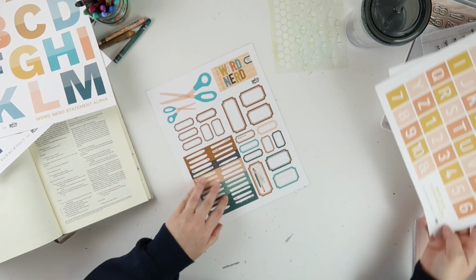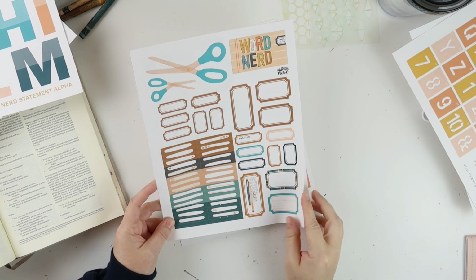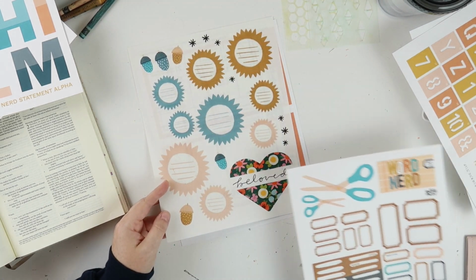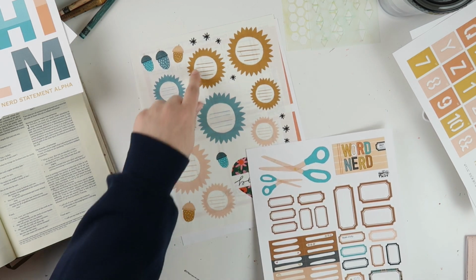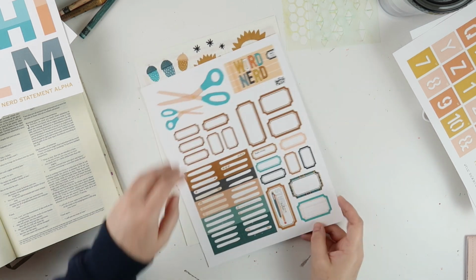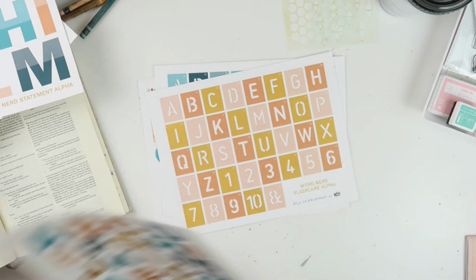And then I have some of the digital ephemera from the Word Nerd kit, so I couldn't pass up a sheet of labels. And then I love these little journaling spots. So I customized them a bit. I stretched them out and made them a bit bigger, or I shrunk them down a little bit just to have a variety of sizes and colors to choose from.